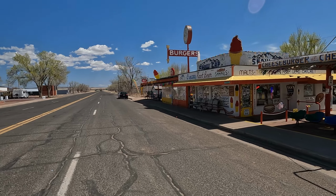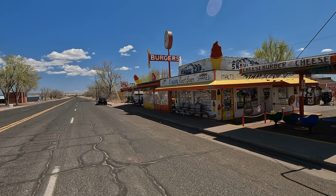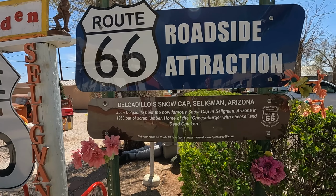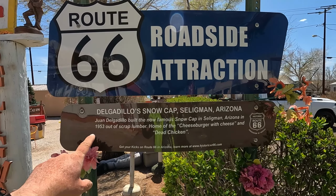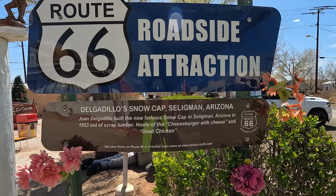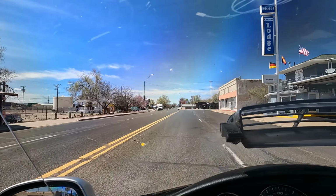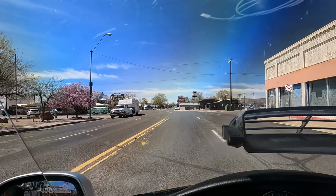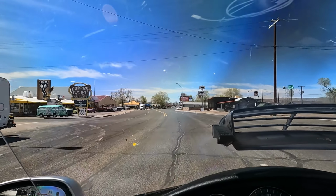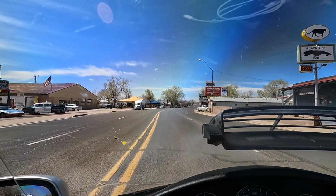I'm at the Snow Cap in Seligman. I just got a snow cone. An official Route 66 roadside attraction built in 1953 out of scrap lumber. Lori and I spent quite a bit of time in Seligman in 2017, so I'm not going to really look around, just kind of cruise through. I did get my snow cone at the Snow Cap though.